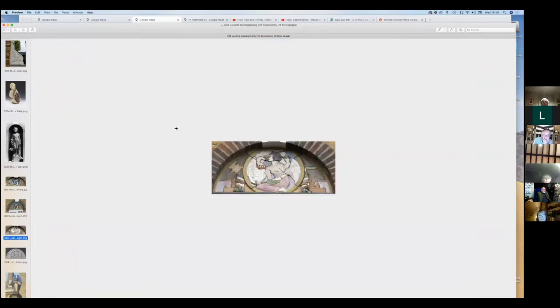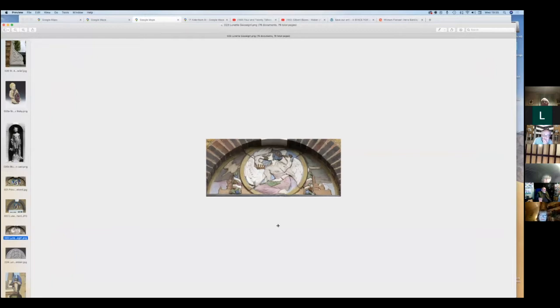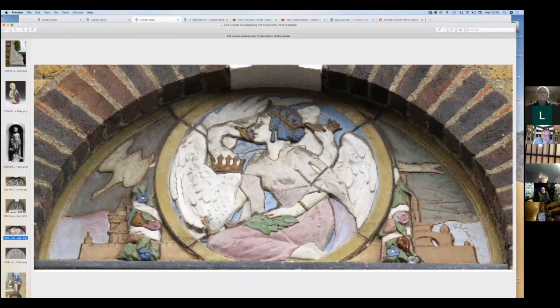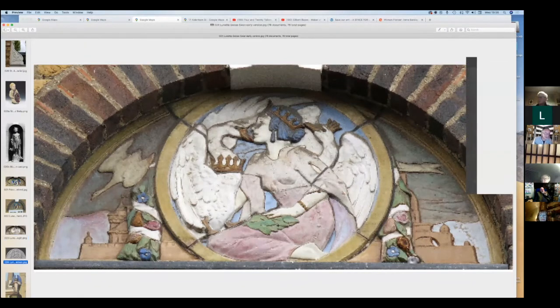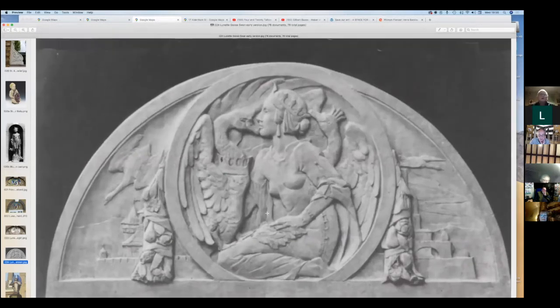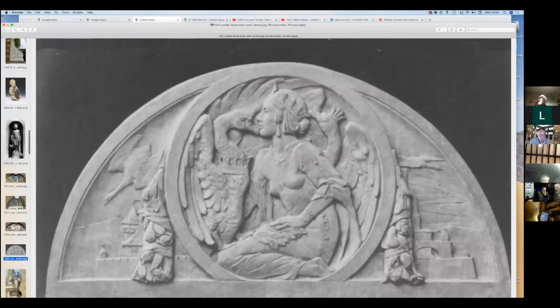And this is another example. And this is like a casting. He worked in clay and then made castings. So this is from his original casting.